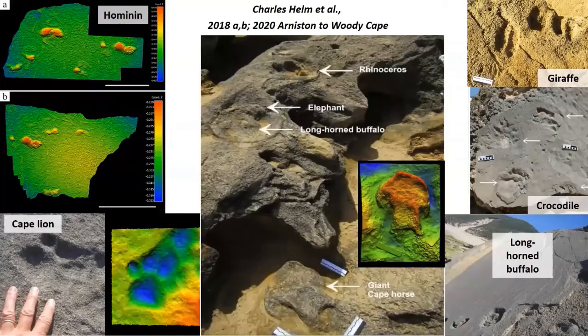So I said look out for trackways, and I've shown here some images of fossil trackways that we found in aeolian dunes that are now cemented, all the way from Arniston to Woody Cape, which is in Algoa Bay. Charles Helm has been leading an ichnology project, or a trace fossil project, for the last few years. And I've had the privilege of working with him on it to contextualize the geology and understand the formation of these dunes and how these footprints can actually be preserved in the dunes. It's quite fascinating. So we found hominin footprints, about 90,000 years in age, close to Brenton-on-Sea. That's an adult and a child walking side by side over a coastal dune when the sea level was a little bit lower and the coast was about 2 kilometers away.